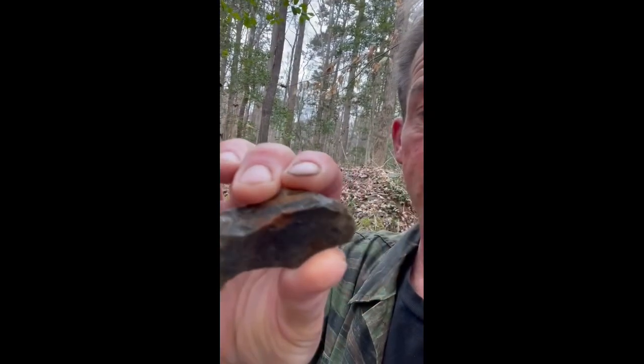Anyway, just found another part of a chip. And this is from the Snake Gorge. And I think we're somewhere off the Uwharrie River. Dirt Dauber Society, we'll be back with you. Hopefully we'll find something. Well, we've already found something. Anyway, it's been a great day.